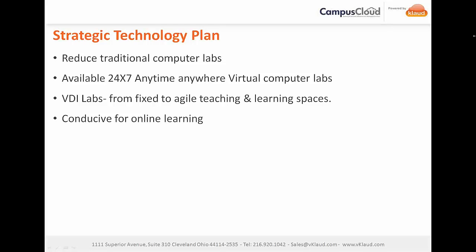It was a good learning experience. We made a lot of mistakes. We had vendors that helped us, so we were able to have 3 of our computer labs, smaller labs, but 3 of them were on VDI, virtual desktop infrastructure. So after that, we saw what we could do with VDI. The more you read and experiment with different things, the more you can see the potential, with our online courses coming, and the flexibility that VDI gives you compared to the fixed traditional computer labs we all know.